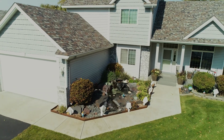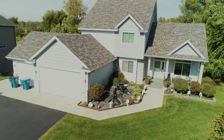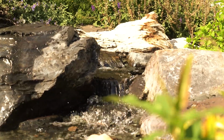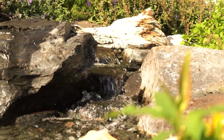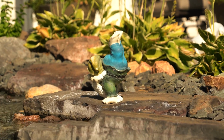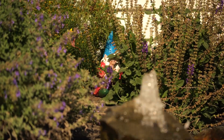So they turn it off during the day so that the sun can actually dry it up, cook off any algae, and that way it looks brand new every time it turns on. Doesn't this look fantastic? Thank you guys. Thank you for loving it. Thank you for just enhancing it. I love the gnomes hidden throughout too, where you kind of have to go peeking for them. It's just a lot to discover.